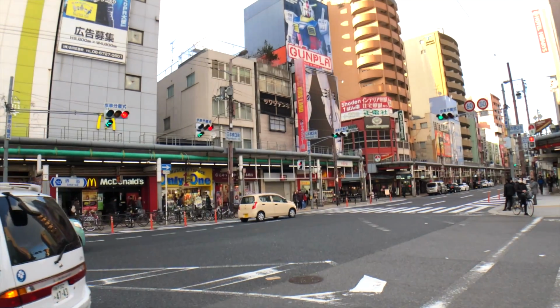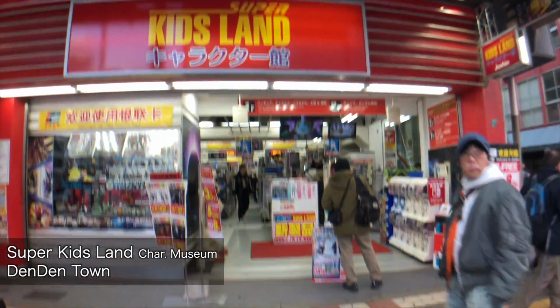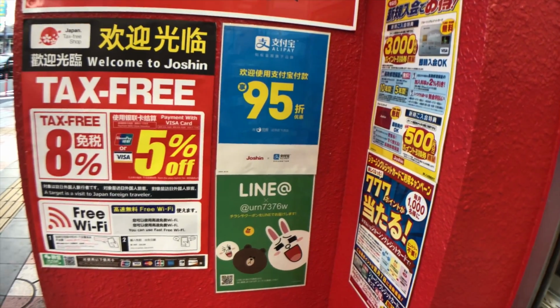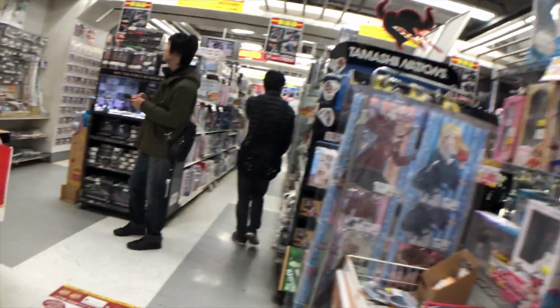Next to that same McDonald's with a giant Gundam on the side of the building is Super Kids Land Character Museum. You'll be glad to know that they offer duty-free on top of an extra 5% off with a Visa or UnionPay card. The 1st floor was home to their frame arms, Kotobukiya, and pretty much anything that was not gunpla.